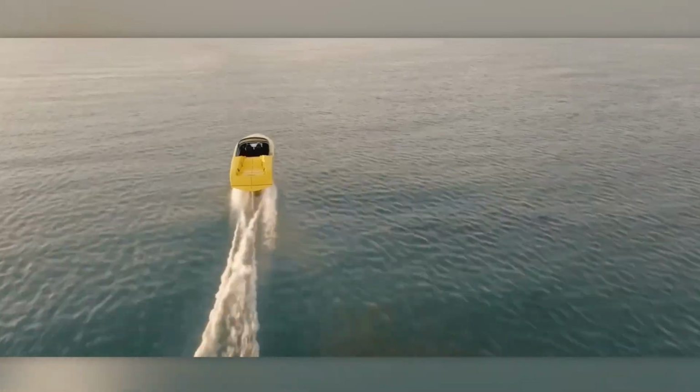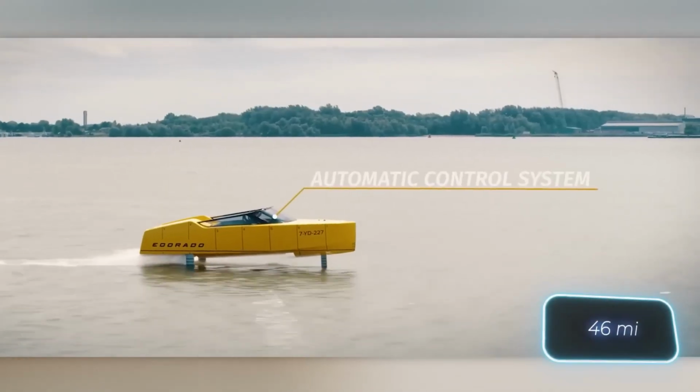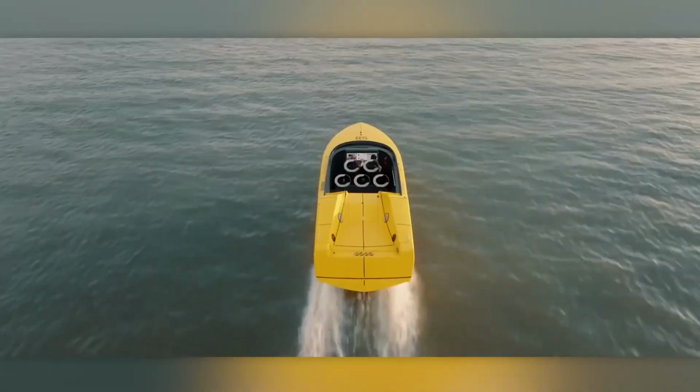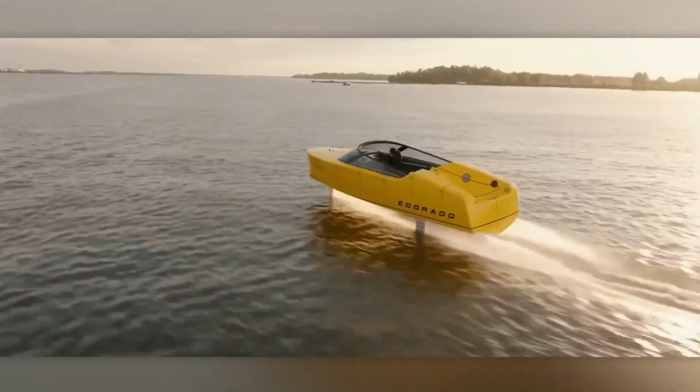However, the range may be a bit disappointing, only 74 km on a single charge. This might not be what you expect from a boat that costs $414,000.